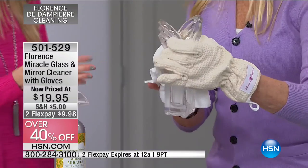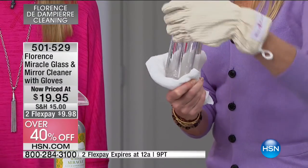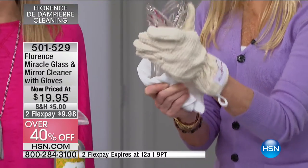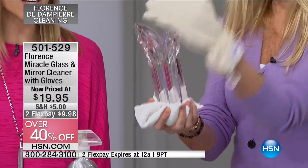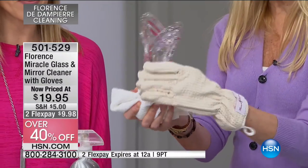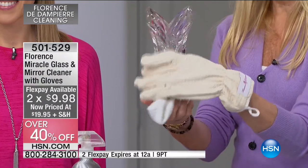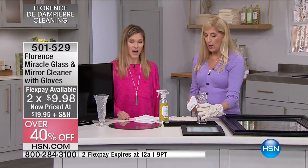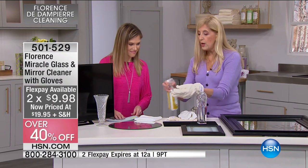Because that's the whole point, right? You're trying to get the fingerprints and the streak marks gone. Now, what if you clean it and then you pick it up with your hands? You've just added all that fuss again. That's right. So this is a way to get that sparkling clear. Look how beautiful. You see my hand, I have the glove, and it's helped clean all the crystal and make it beautiful. And we do that also, you have a drop for a chandelier, the same story.